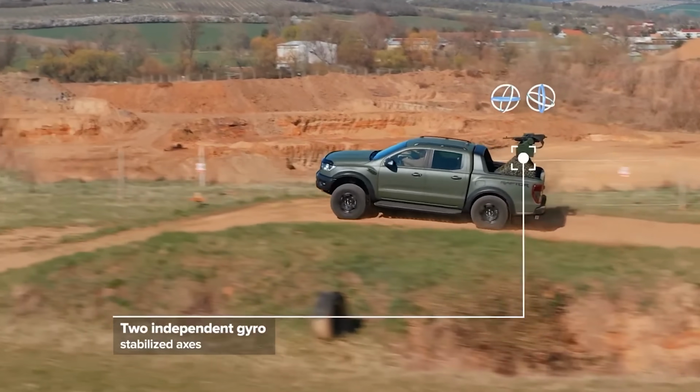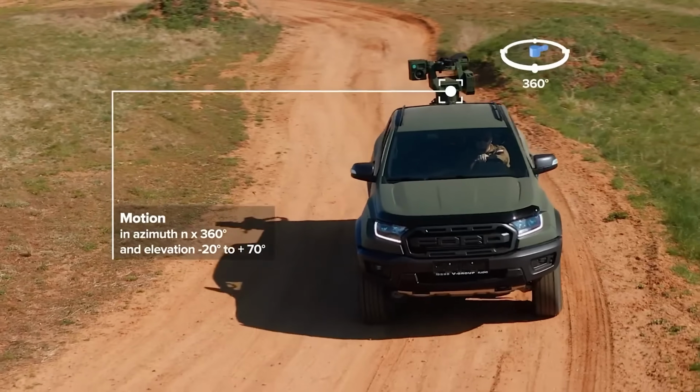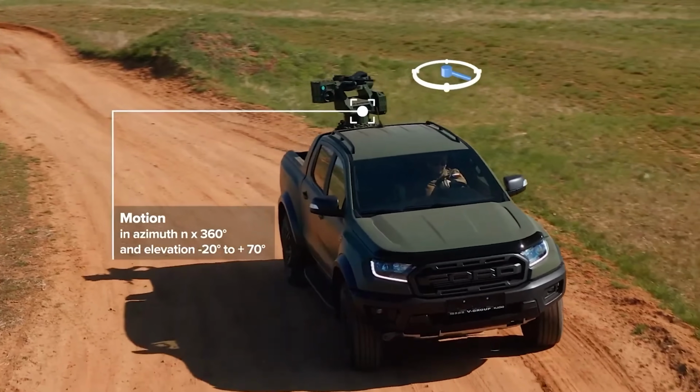A lot of this comes from the fact that these mounts are stabilized, meaning regardless of how the vehicle is moving, the gun barrel stays pointed at the same place. This means that if you want to actually shoot anything with the tiniest morsel of accuracy, you don't have to stop the vehicle to do so.